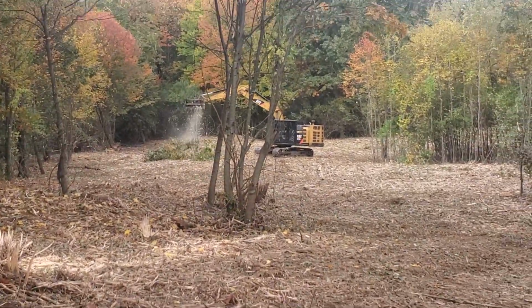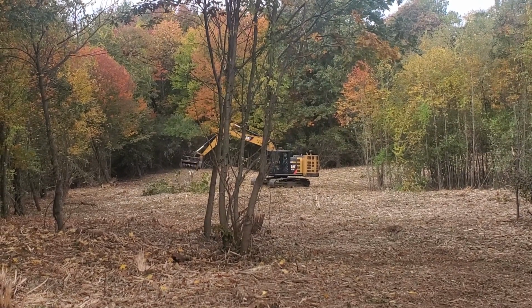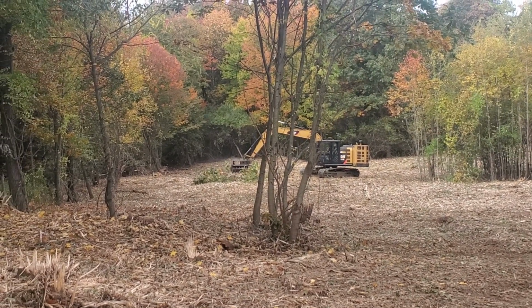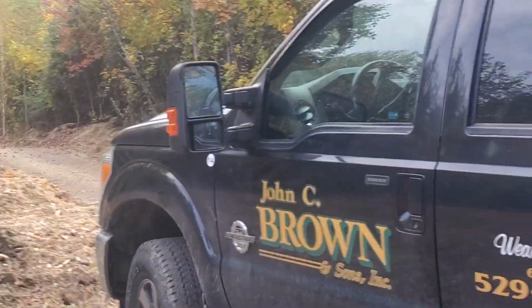There's trees that he just goes right down with that. Is there a name of that head? What's it called? Brontosaurus head. Okay, that's the Brontosaurus head, all right. Yep. That was invented by John Brown and Sons Ware. That's who's operating here. Yeah, right here, John Brown, right there.